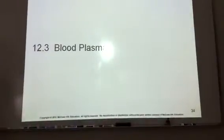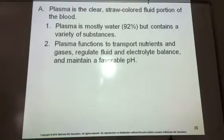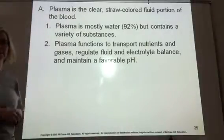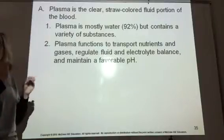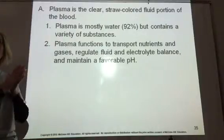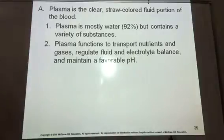So today we're going to finish up the chapter through a couple of sections. So the first one, blood plasma. This is the liquid part, the fluid part of your blood. Plasma is clear, meaning it's not cloudy. It is straw colored, so clear doesn't mean see-through. Clear means it is the transparent part of the blood.